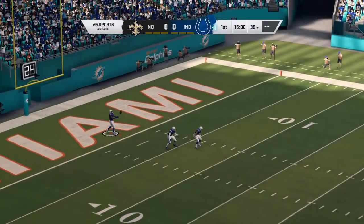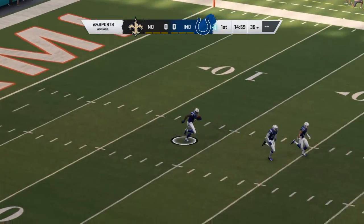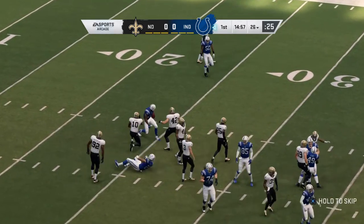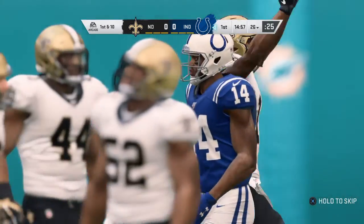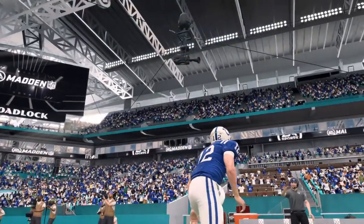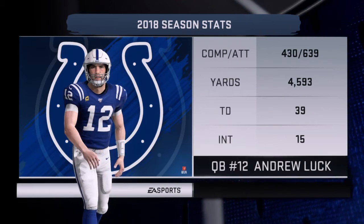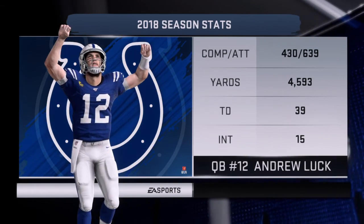From Miami, fielded about a yard deep. And he'll get it up to about the 26-yard line, just across the 25. So the Colts now coming out for their opening drive, and they'll be led out by their quarterback, the very, very talented Andrew Luck.